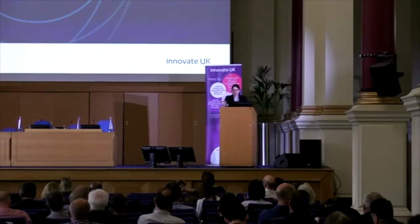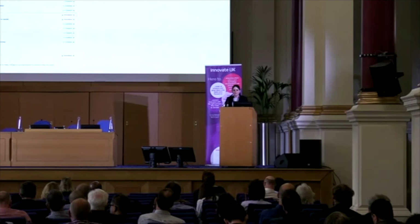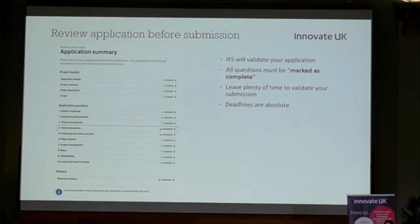So when it comes to submitting your application, you'll need to review it before you submit. So you need to go in and mark every question as complete once you're happy that it's complete. If you do mark it as complete and then you want to go back and change it, that's fine, you can do it. It won't stop you from editing it again. Nothing is locked down until you press the final submit button, and at that point you can't go back and make any changes. But you do need to check that everything's marked as complete before you submit it.